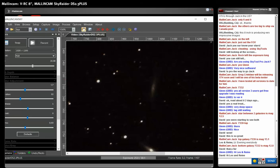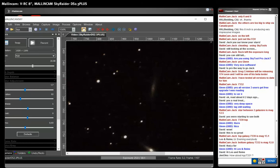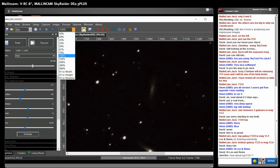Very glad to have you here, Les and Rain, I believe it's pronounced. Thank you for being here, both of you, and got a lot of people on here this evening observing with us here, and we're going around the sky here to look at different targets using a different camera tonight, and makes it a lot of fun.